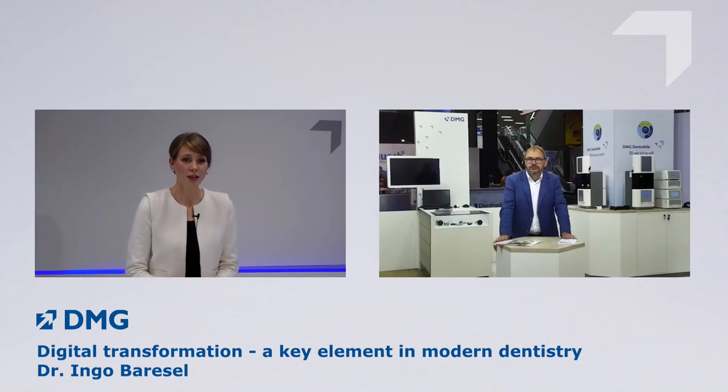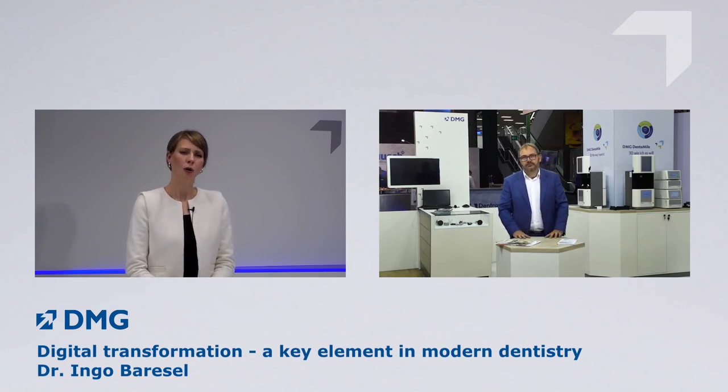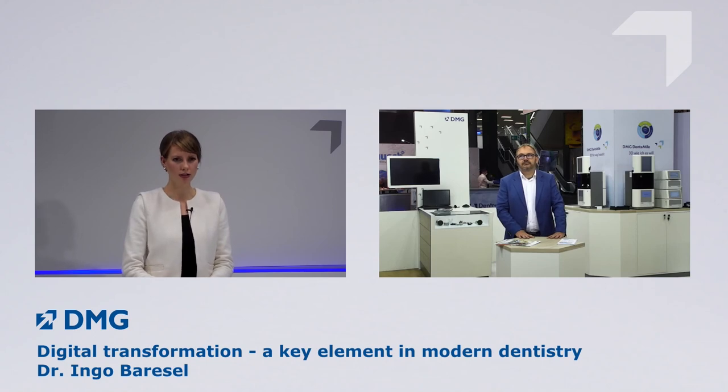Yeah, thanks a lot for that. You already mentioned 3D printing. So in your opinion, what are the most important advantages of 3D printing compared to the conventional approach?